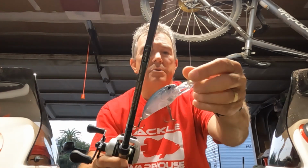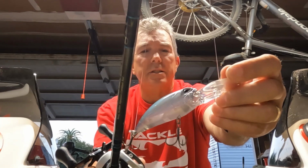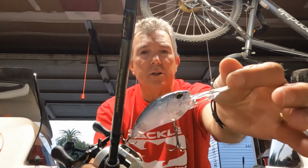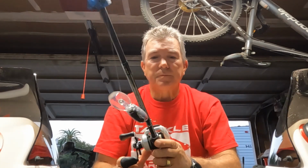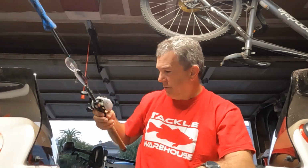hopefully will produce. And then the other reaction bait that I got out here is a crankbait. This is a big Duo Realis G87 15A. So big deep crankbait. Something I can get off those points, throw around some of the deeper areas, gets down to 20 feet or so, 18 to 20. So big old crankbait on there.